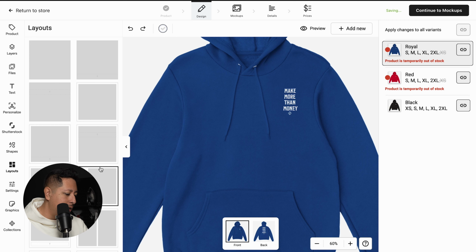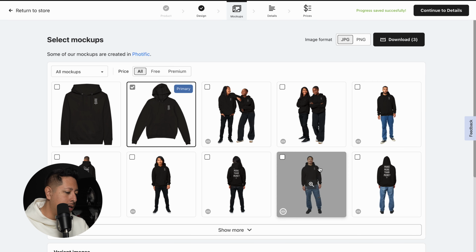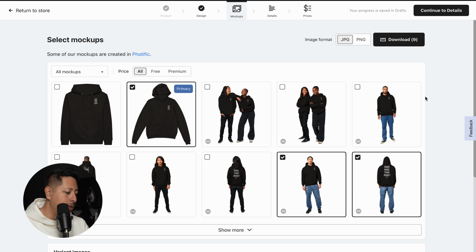The personalization side, we're going to jump into in just a minute. But now that we have the design for the basic product solidified that we want to publish to our store, we're going to drop in some of the mockups. With the mockups, you could essentially just select the best ones that you want. They have a lot of different options, as you can see here. They have sleeves, they have the back, the hoodie.